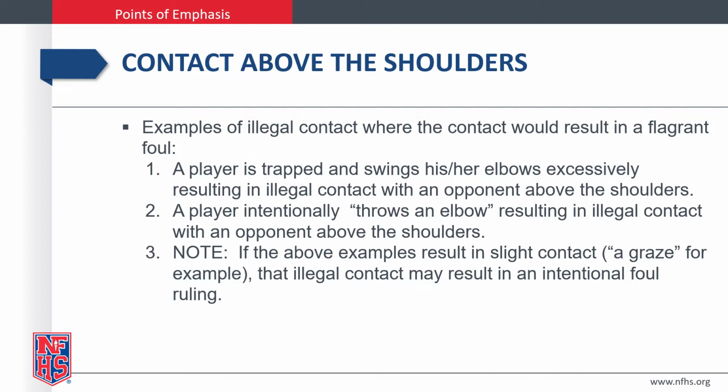A flagrant foul should be ruled in the following cases. A player is trapped and swings his or her elbows excessively. When this results in illegal contact with an opponent above the shoulders, a flagrant foul should be ruled. A player who intentionally throws an elbow that results in illegal contact with an opponent above the shoulders should receive a flagrant foul ruling. Please note, if in the above examples the contact was slight, such illegal contact may result in an intentional foul ruling.